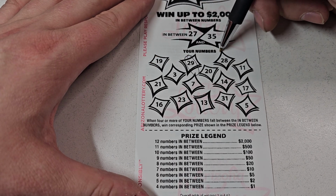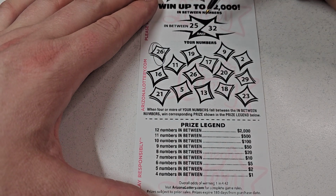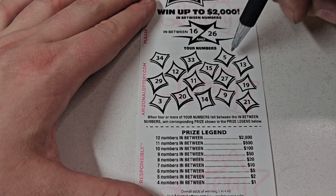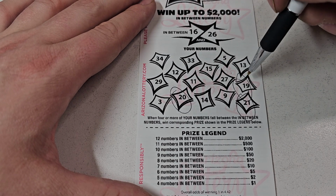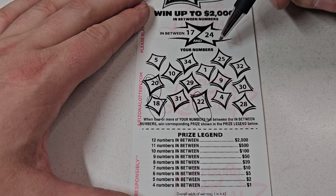$27.35. Let's see, we got 1, 2, 3. Out the dough. Oh, 25, lucky 32. 1, 2, 3. That's it. All right, not looking too good right now. All right, 16, 26. One, a two, a three. Nope. Oh, last one. All right, 17 and a 24 in between. We got 1, we got 2, we got 3. And nothing. Wow, those things are pretty gnarly.